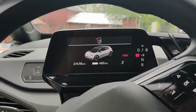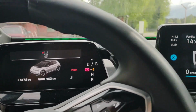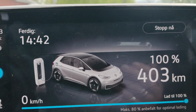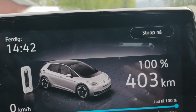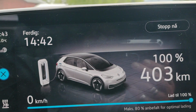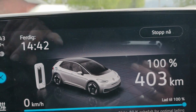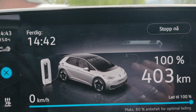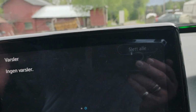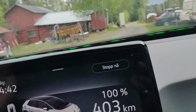It's the 31st of May, and the car is 19 months old. This is the 19th episode. And you can see that the car is at 100% charged. And the gasometer, that's kind of figuring out how far you can go, says, today I'm actually able to go 403 kilometers. That ain't that bad. And we have 15 degrees outside.